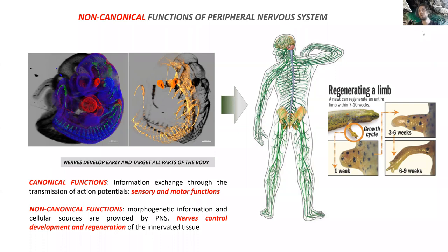But during recent years, there has been a paradigm shift. We start to see that there are lots of very interesting non-canonical functions of the nerves that go everywhere in our body. And these non-canonical functions include, for example, the modulation of the immune system. They include providing morphogenetic information on cellular sources during embryonic development. And also the nerves are very well known now and recognized for controlling and enabling the regeneration of limbs and inner organs in different model systems, and hopefully partly in humans as well. So it's quite a hot topic, the role of the innervation hosting these peripheral glial cells that resemble, in their capacity to some extent, the multipotent neurocrest in so many processes beyond the transmission of action potentials and exchanging sensory and motor information.